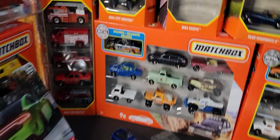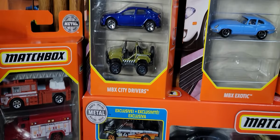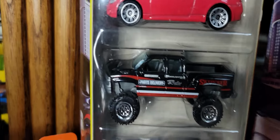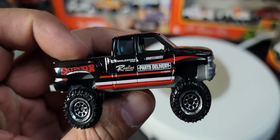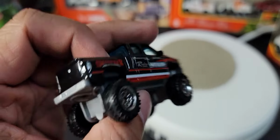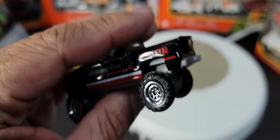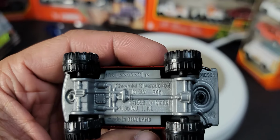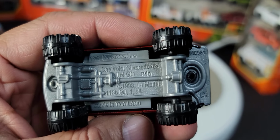And then it also came in this 5-pack from 2021 called MBX City Drivers. And there it is. It looks identical to me. Let's just have a close-up of this particular vehicle. It's got the Skyjacker logo at the back there. No detailing at the back. Decent enough vehicle. There it is.